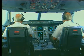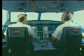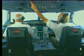Roger, Tower. Air 1 clear to land, runway 27 right. Let's go ahead and start the APU prior to landing. Roger. I'll perform a fire warning test before starting the APU.